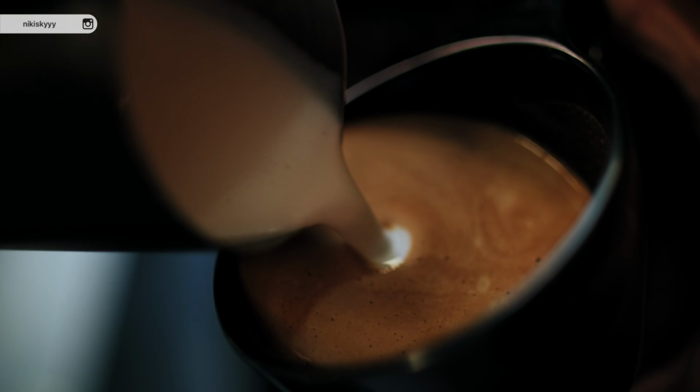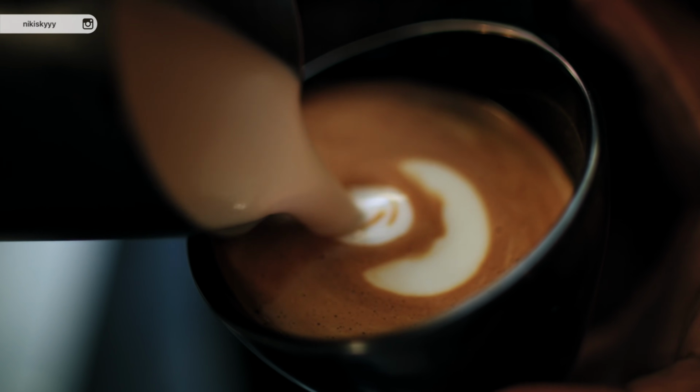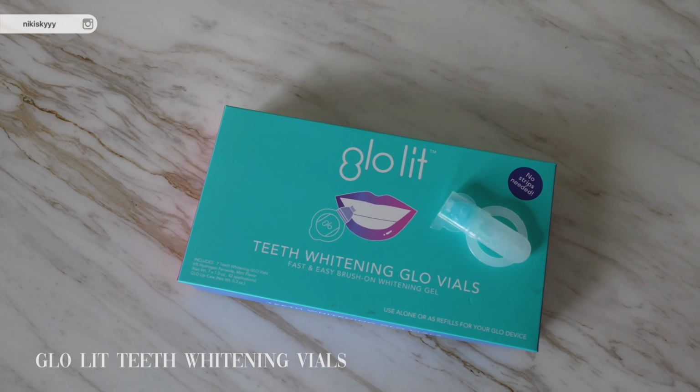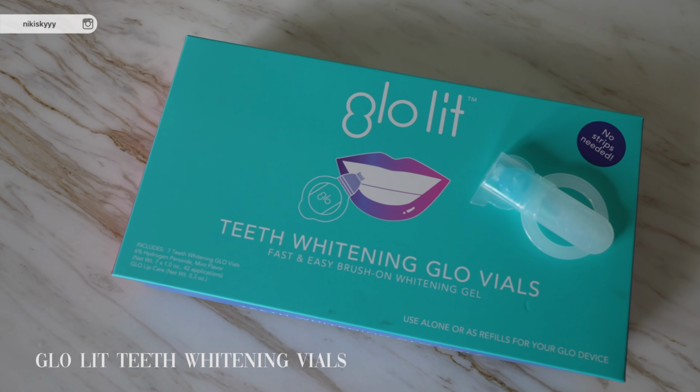I also love my coffee, so I do have this catch-22 where I suffer from a little bit of staining on my teeth. So when I feel like I need a little bit of a refresh or to brighten up my smile, I use these teeth whitening pods that I purchased on Sephora. I will show some B-roll of what they look like here and how you apply it.